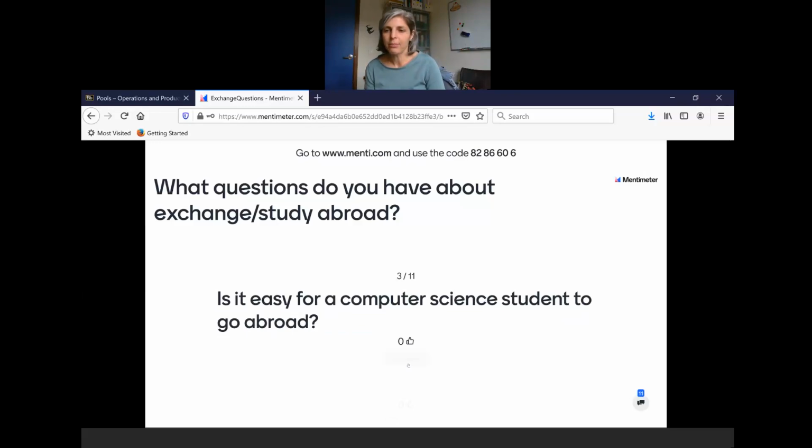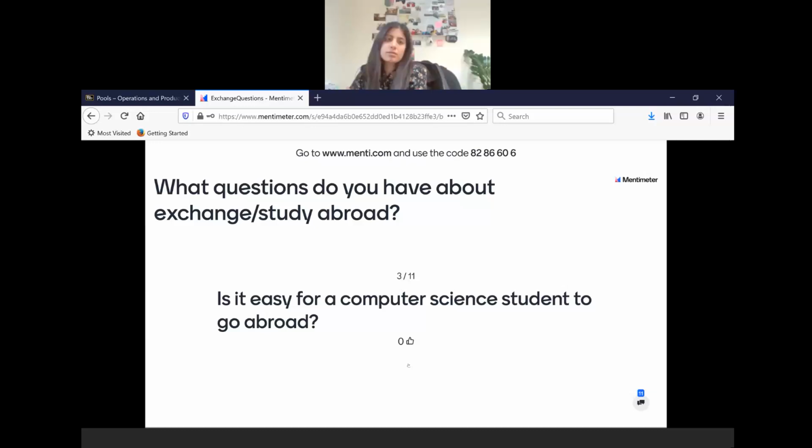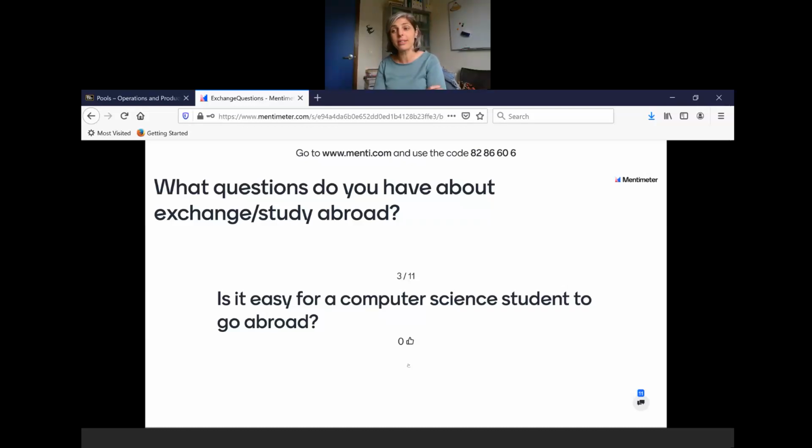Is it easy for a computer science student to go abroad? I think so. If you get your courses signed, it should be. I think computer science should be one of the easier majors because it's relatively standard. Your algorithms classes are going to look more or less the same wherever you are. Your combinatorics is going to look more or less the same. Your networking class is going to be standard. If computer science is a major at the host school, you should be able to find the necessary classes.